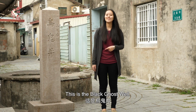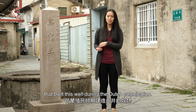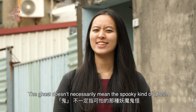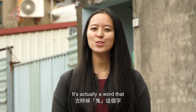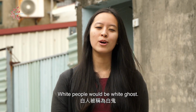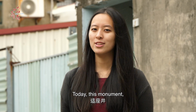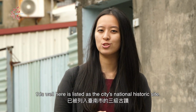This is the Black Ghost Well, and Black Ghost refers to the slaves that were used to build this well during the Dutch colonization. The word ghost doesn't necessarily mean the ooh, spooky kind of ghost. It's actually a word that Taiwanese used back in the day to refer to foreigners. So white people would be white ghosts and people with darker skin would be black ghosts. And today, this monument, this well right here, is listed as the city's National Historic Site.